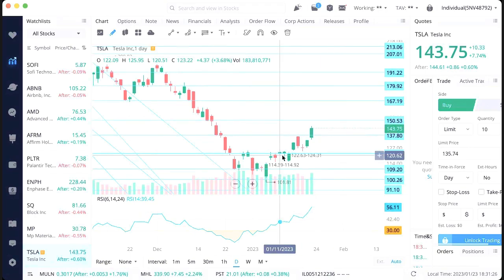I had mentioned last Friday, we were stuck at that 123 level, and we were primed for a big move one way or the other. Looks like that way was up. And I don't know about you guys, but I'm happy about that. I was going to be happy either way, because if we went down, I was just going to buy more. So I was totally fine with that. But with this run, so nice to see.